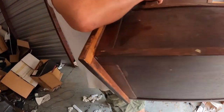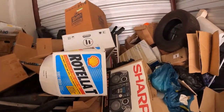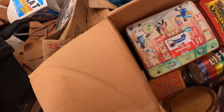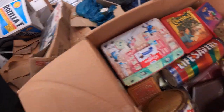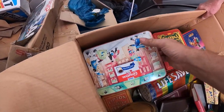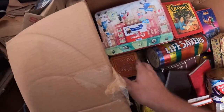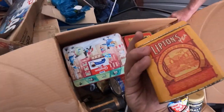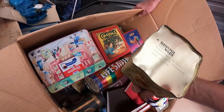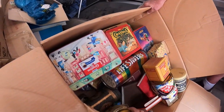Got a desk here, a wood desk. Coffee table. I don't know what in the world else we're gonna have back here. It looks like there's car parts. Oh, Pete just found a bunch of tins. Some of them, not really old, that one's called the Morton Salt one. These are just 90s. Look at this one right here, the old Lipton tea one. There's a Hershey's one. That one's cool. I think it's a reproduction, but people still like that.